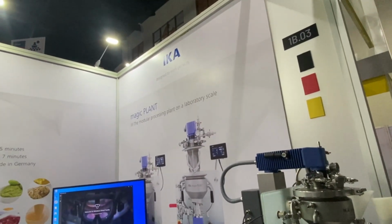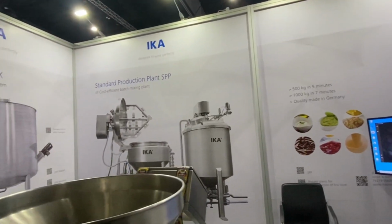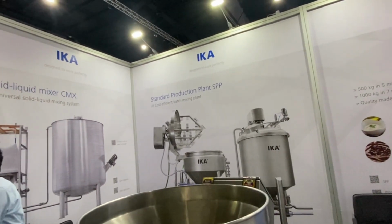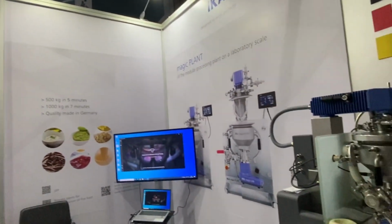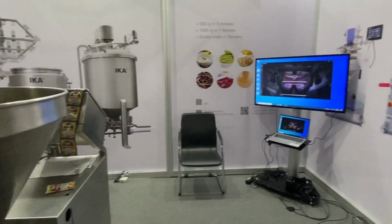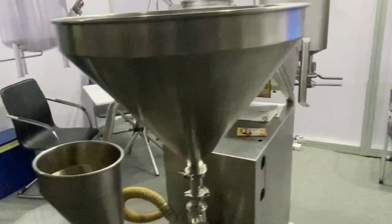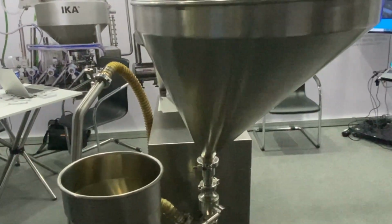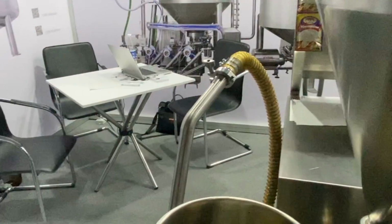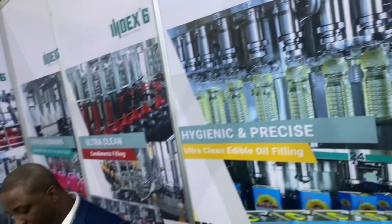I'm standing in the booth of IKA, the manufacturer, I think, of mixing machines, solid liquid, plant processing, laboratory scale, all those things. I think this particular item also does the same thing, for everything liquid and semi-liquid.